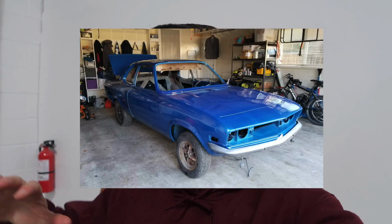This is a friend's car. He's been trying to get it done for like years at this point. He just doesn't have the time. He doesn't have like the abilities to do a lot of what's needed. So I told him I'd help him out. I'm getting that car in like 2 days. I'm gonna have it for about a week.